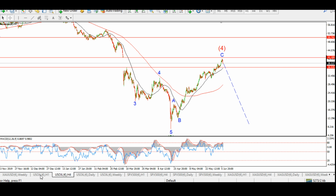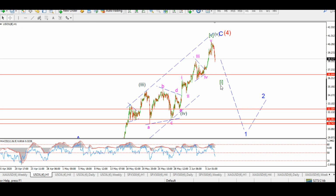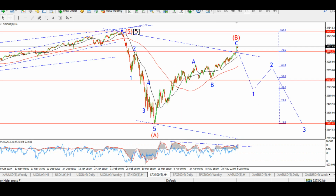Okay, for this week though, again, looking for 5 waves down. Let's see if we can build a bearish impulse wave to the downside in wave 1 and 2, and that would signal a return lower in a larger degree wave 1. Okay, I'm talking so much, I'm starting to get lightheaded, so let's wrap it up.